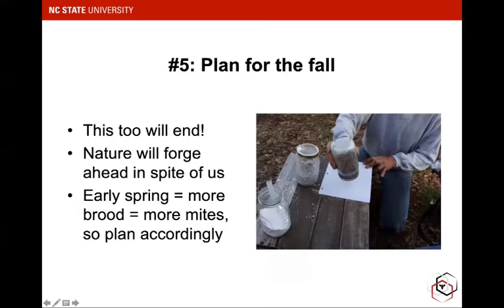So one final thing that you can do during this time of social distancing is plan ahead for the fall. Believe it or not, this will end. We are going to be allowed out of our homes at some point. Of course, we just don't know when or where. And again, the bees and all of nature is just forging ahead in spite of us not being out there, right? So we need to be planning ahead for what's going to happen later on in the season.